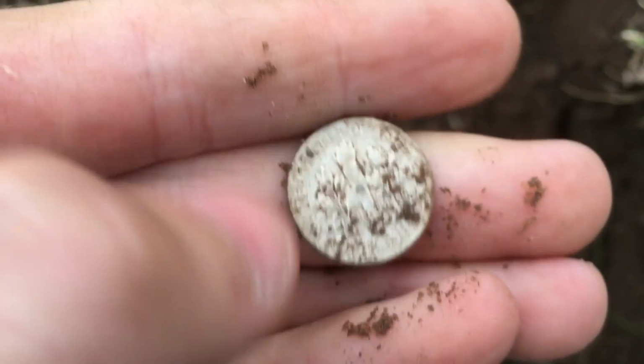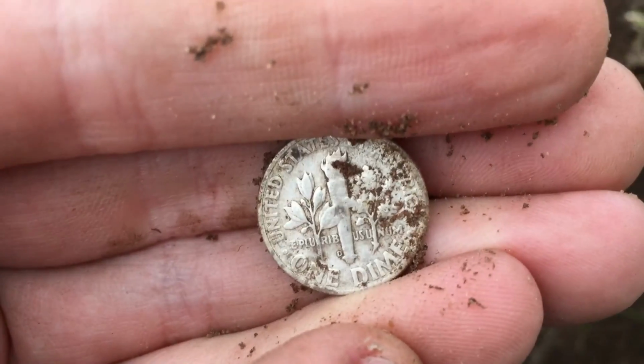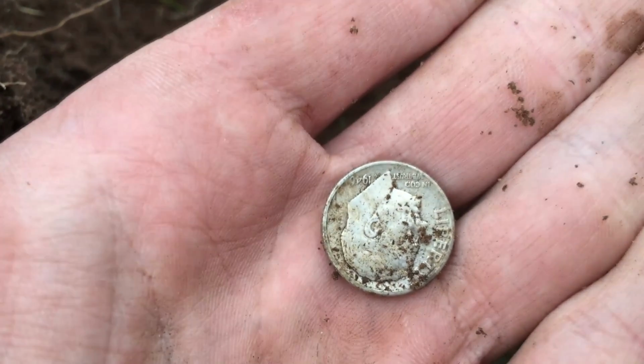1946, another 1946. And is there a mint mark? Yes, there is, 1946D. I believe the other one was a 1946 plain, so that's really cool. I'm really happy about that.